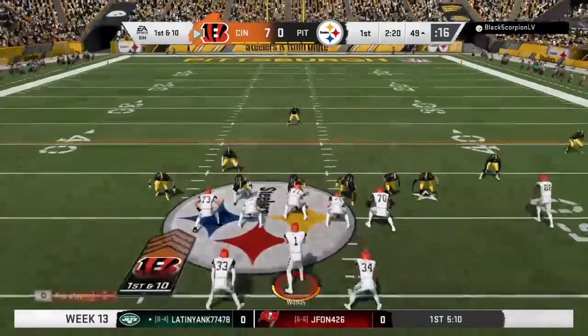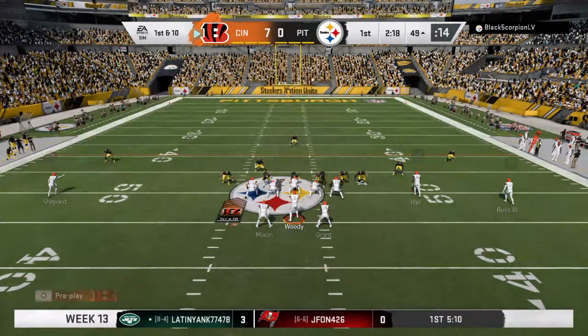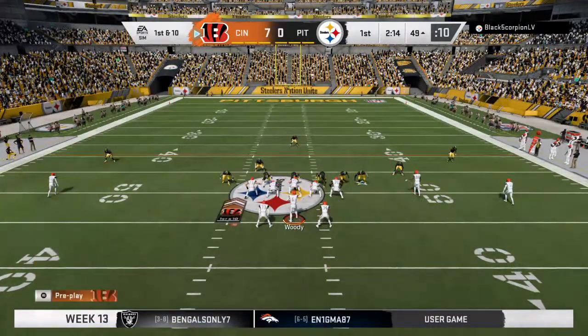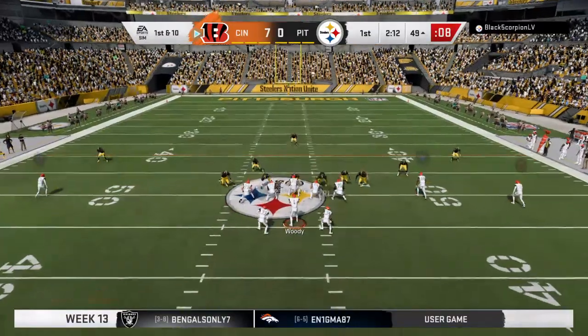Go. Hey, dude. 50-50. Mike 50. Watch the curl. Watch the curl. Mike's 50.